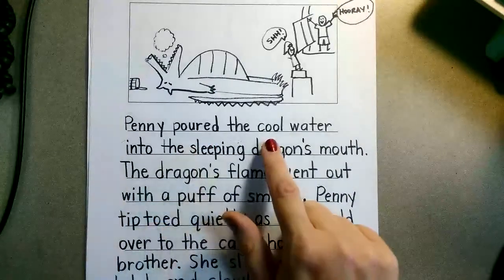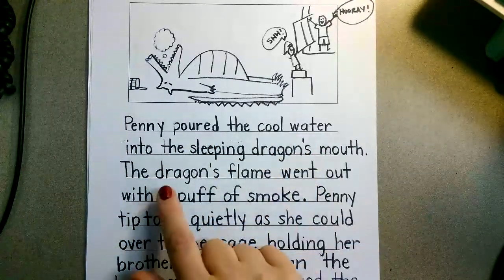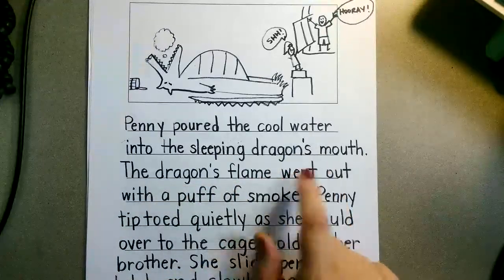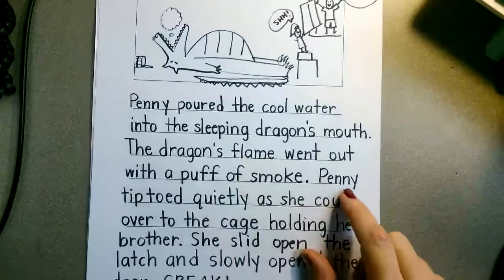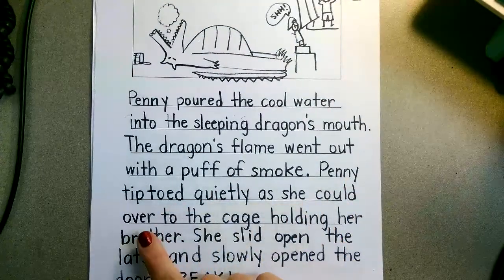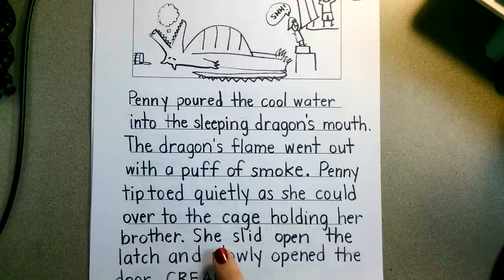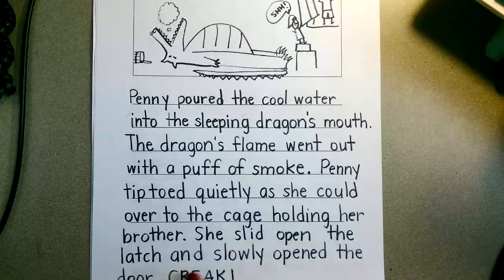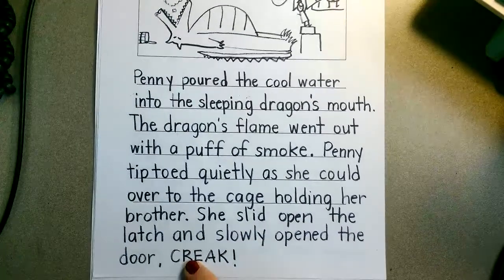Penny poured the cool water into the sleeping dragon's mouth. The dragon's flame went out with a puff of smoke. Poof! Penny tiptoed quietly as she could over to the cage, holding her brother. She slid open the latch and slowly opened the door. Creak!